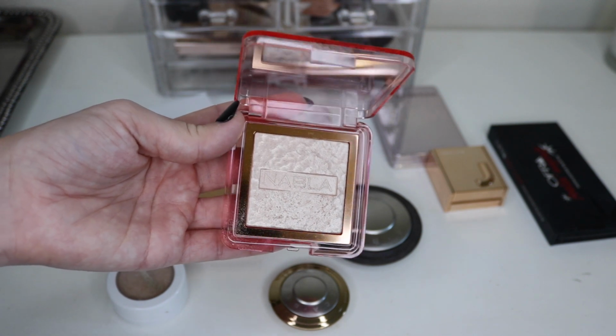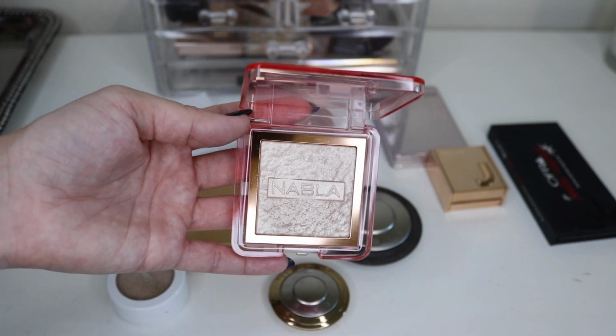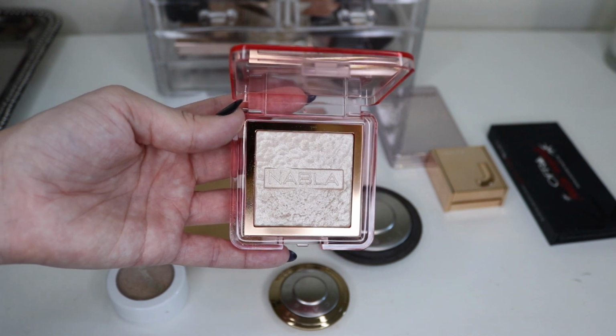It's not quite as blinding as I would like, but it does blend into the skin well. I don't know why I don't reach for it more. I should definitely put this in my everyday makeup basket to get more use out of it.